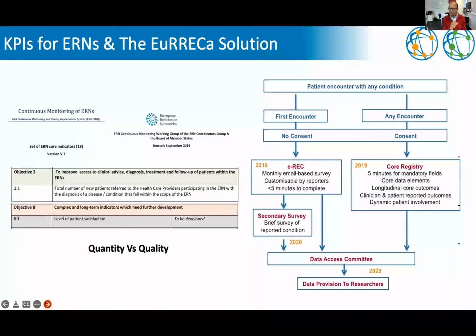And that was basically asking centers, have you seen a case of whatever condition Endo-ERN's reference centers are encountering? And that was a pretty simple thing. And this has now got something like over 36,000 patients who've been registered in that. And now Endo-ERN is using it as their continuous monitoring exercise for centers. So that works.